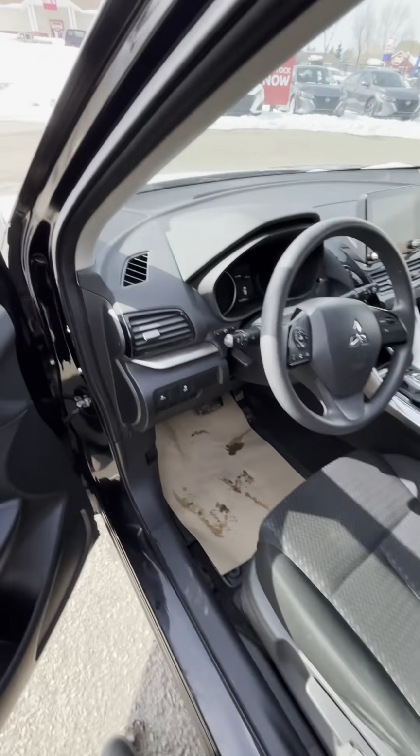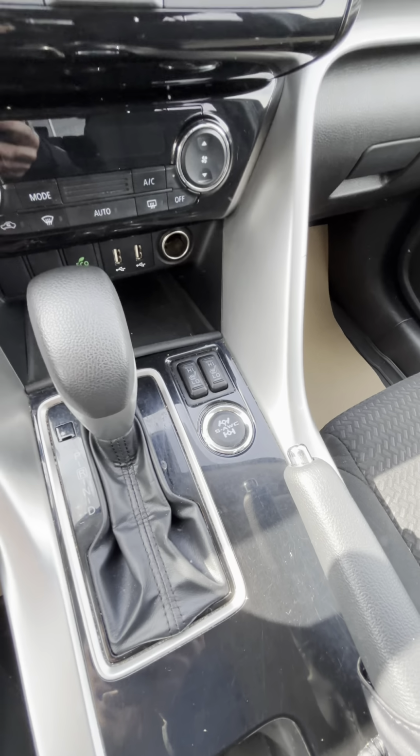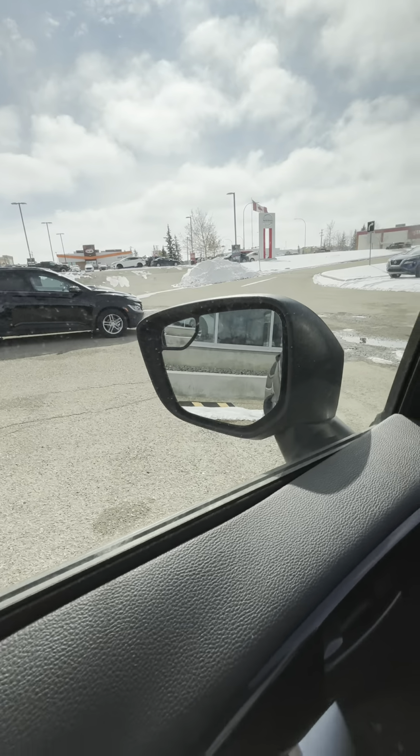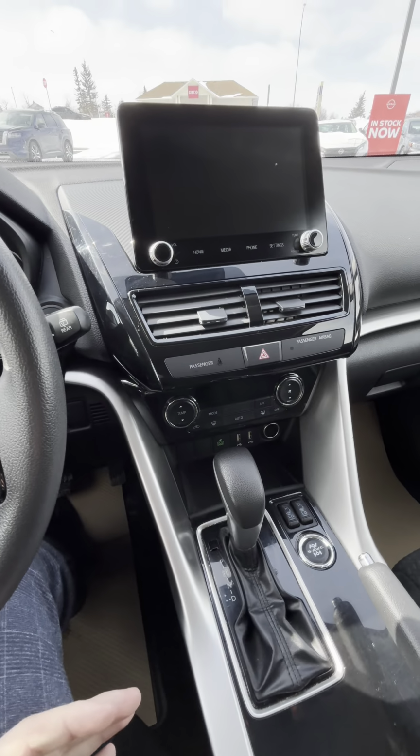It's a mid-trim level, so it has heated seats. There's your button for the all-wheel drive. Otherwise, it'll kick in automatically. I thought it was cool how it has like these little blind zone mirrors on it. Cruise control, Apple CarPlay, Android Auto.